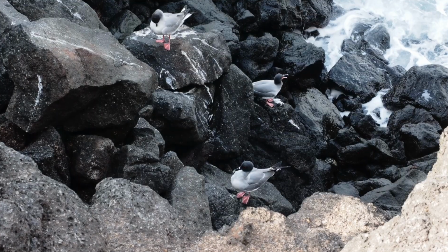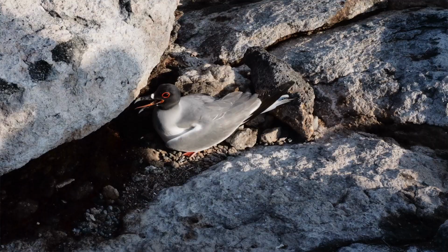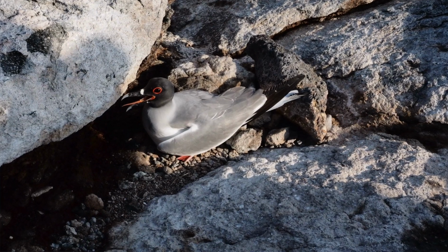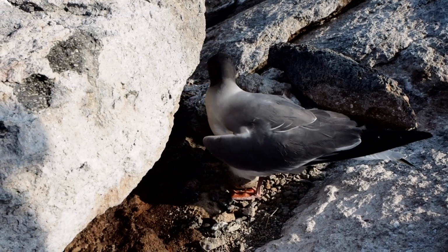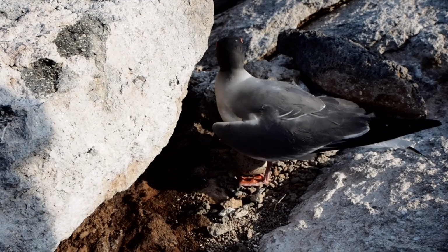Another really interesting animal we saw was the swallowtail gull. The swallowtail gull is actually nocturnal normally, and so it's got a really dark black eye surrounded by a red ring, which apparently helps it to see at night. However, it's very diligent and probably quite uncomfortable tending to its eggs during the day.